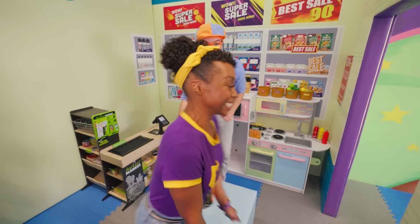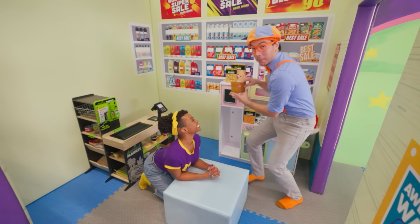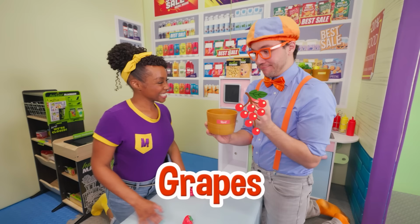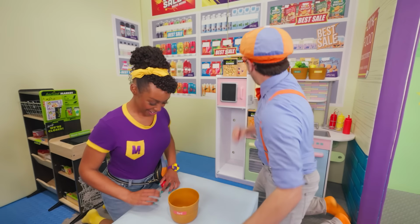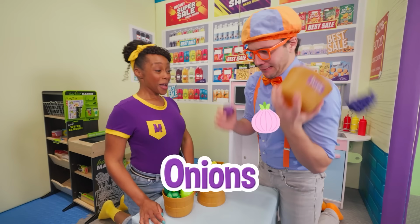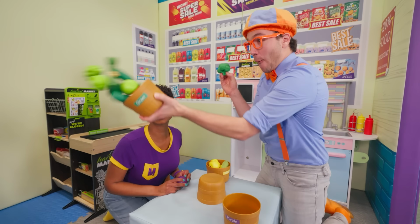Okay. I'll get all the ingredients. Oh, look. There are baskets of fruits and vegetables. We have some red fruits and vegetables, like strawberry, or tomatoes. Ooh, and grapes. Well, we'll need this. And, whoa. There's actually a lot of really colorful vegetables and fruits, like purple ones with onions, and green ones with broccoli. Tasty. Whoa! And look, yellow ones.